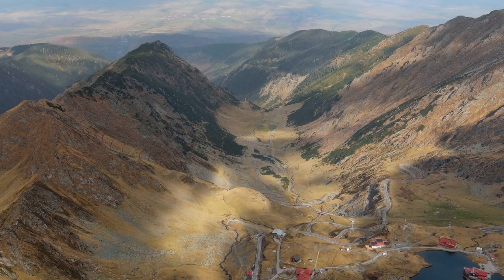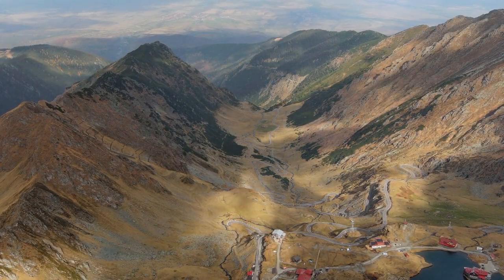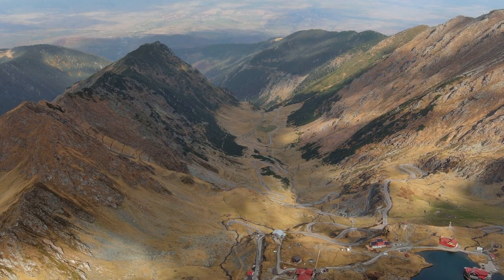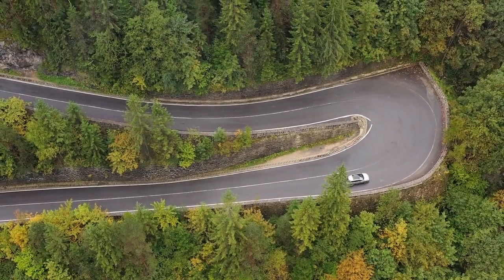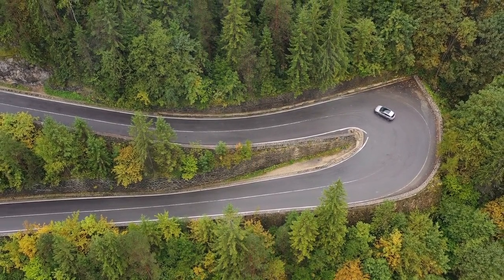Seven, Transfăgărășan Highway, a scenic drive. Driving along Transfăgărășan Highway, buckle up for an exhilarating drive. Known as one of the most scenic roads in the world, it offers breathtaking views of the Carpathian Mountains.